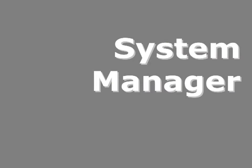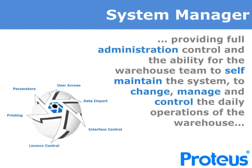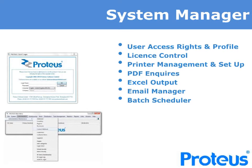The System Manager module controls access to the solution and more. It provides full administration control and the ability for the warehouse team to self-maintain the system, to change, manage and control the daily operations of the warehouse. The System Manager controls access and allows super users to maintain rights of access and menu profiles, as well as the options available to user groups, and even tailor these for individual users. It provides a floating menu that is always available to the desktop users and allows you to control the outputs to printer, PDF or Excel and the job scheduler.